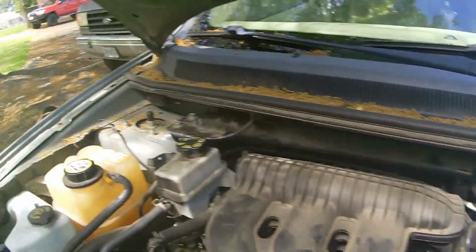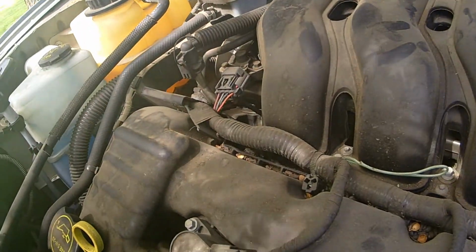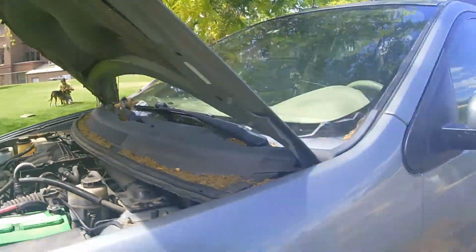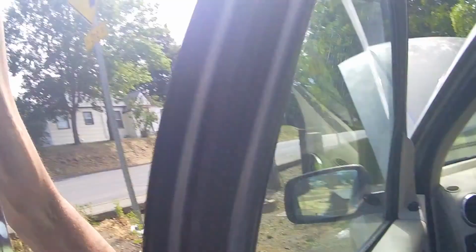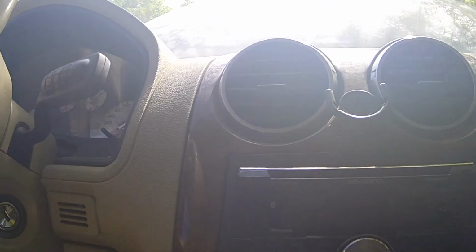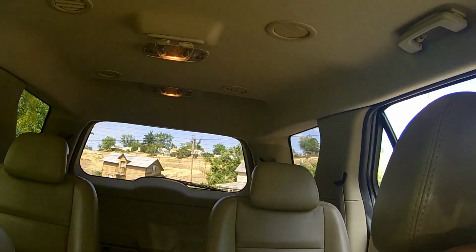3-liter V6. Tell a rodent's been in here of some kind. All-wheel drive. Thing's loaded. They changed the stereo in here. It's got a Kenwood in it. It's a nice stereo though. Leather interior, heated seats. Pretty fancy. 3 sets of seats. I got the back one down right now. Anyway, this is a great vehicle.